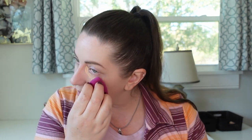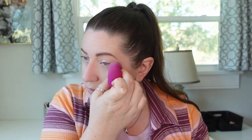I always call that my darker eye because of my scar. What shade is this in? Cool Sand. Okay. It looks a little bit dark, a little bit orange maybe. It did a good job concealing. I think it's pretty good coverage. I don't know if I would call it medium coverage. It's a thick consistency, definitely.